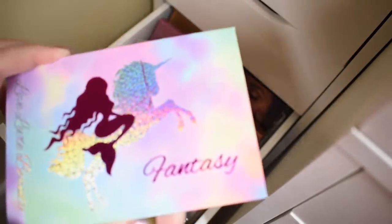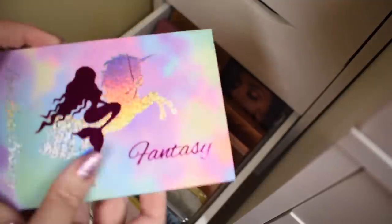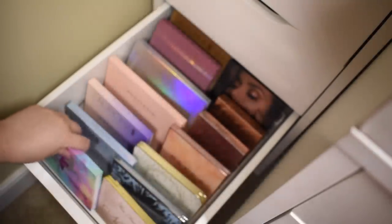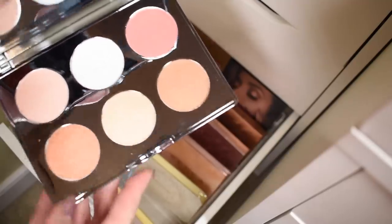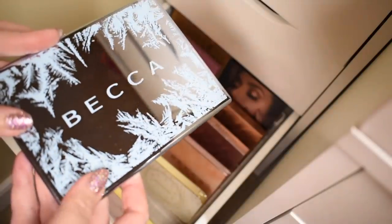So it just doesn't really work well for me. This is the Love Luxe Beauty Fantasy Palette. And this is a Becca face palette that came out around the holidays. This is the Anastasia Moonchild palette.